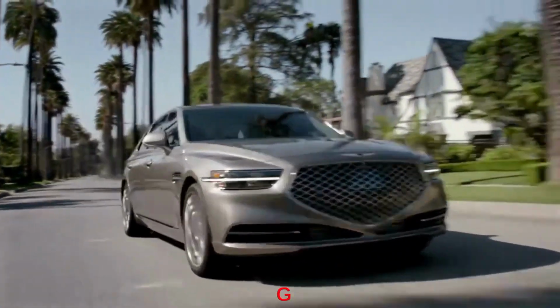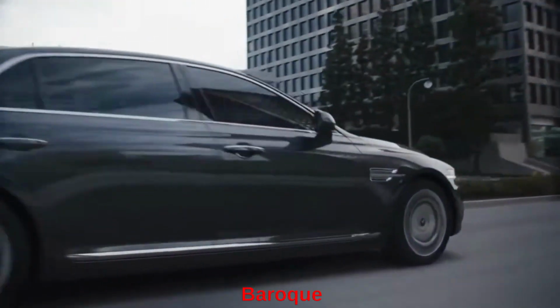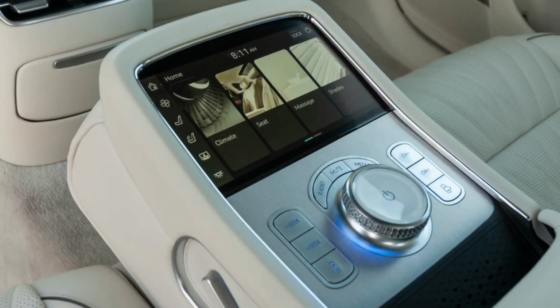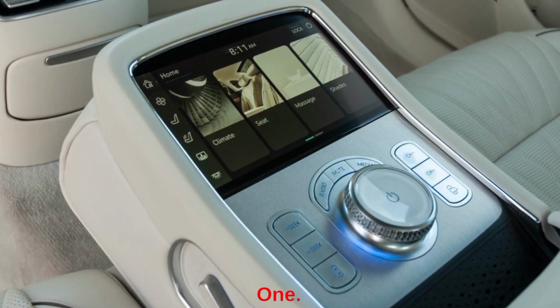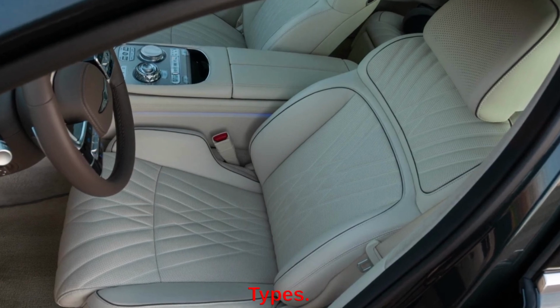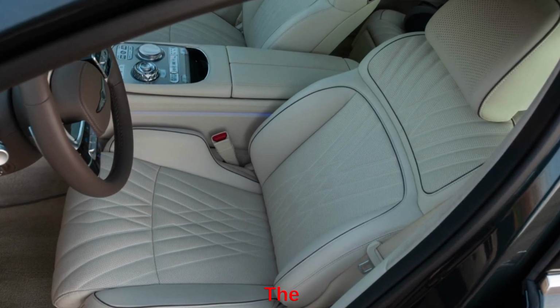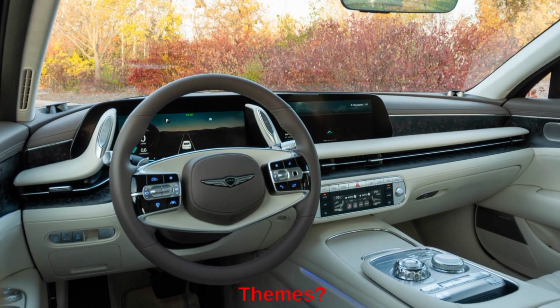2023 Genesis G90 styling. The G90 opts for the Baroque, with mixed results. The exterior has all the marks of two competing brands combined into one. The progress of the interior brings here 2 more points, for 7 types. From the outside, the G90 poses a tricky question: can a car successfully combine 2 different themes?